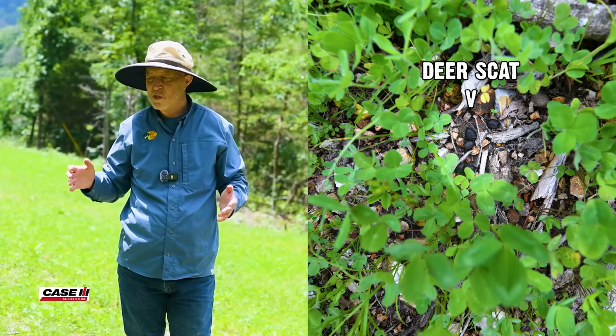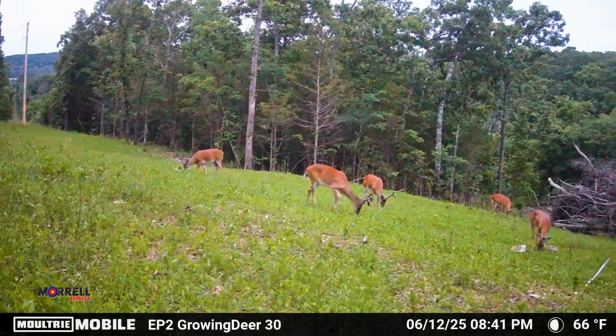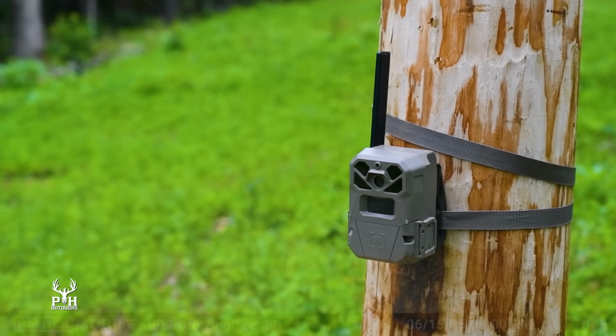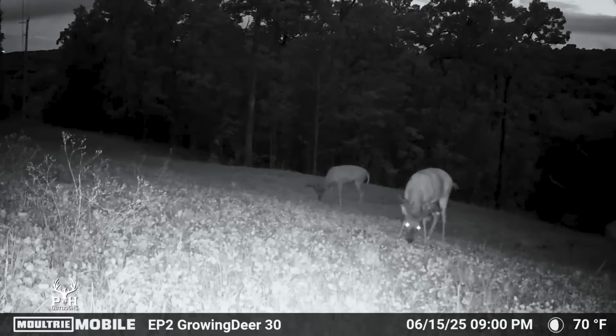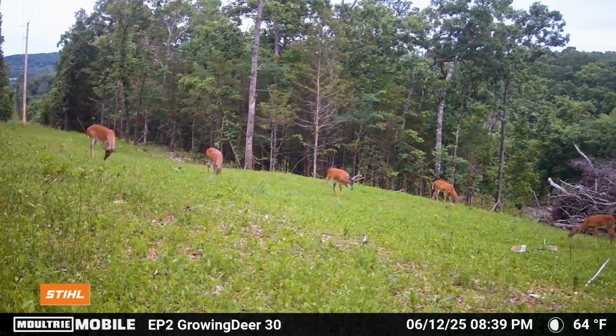So this is a tremendous success, given that the only effort we put into this was broadcasting clover from green cover seed. We've got a Moultrie up here, and man, we're getting videos of bucks in here all the time just feeding away. This was not planted last winter like a lot of clover. This was planted very late this spring just due to weather conditions.